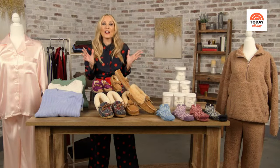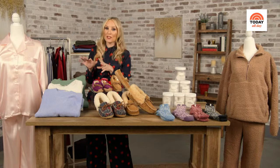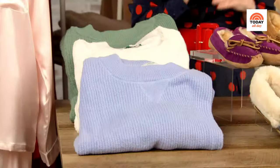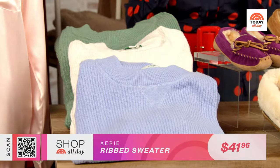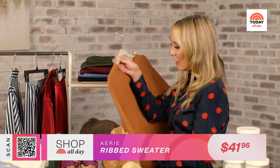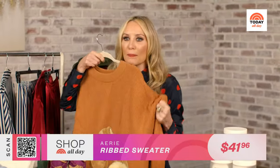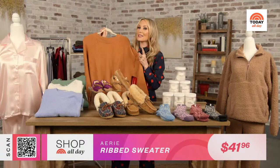So now let's talk knits. We're always on the hunt for a sweater that is over the top soft, and we hit the jackpot with the Cozy Up Rib Sweater from Aerie. Yep, it's a 10 out of 10. And this little sweater here, oh, it is so incredibly soft as well. And it's actually made with Aerie's softest yarn yet, which is really saying something.